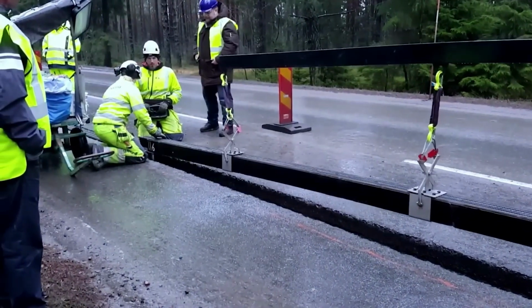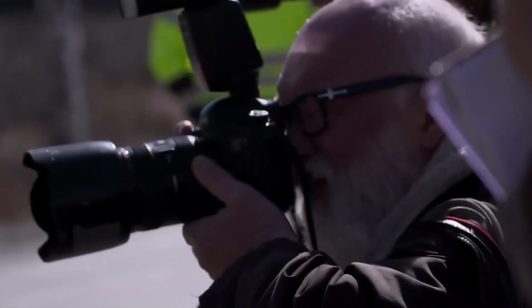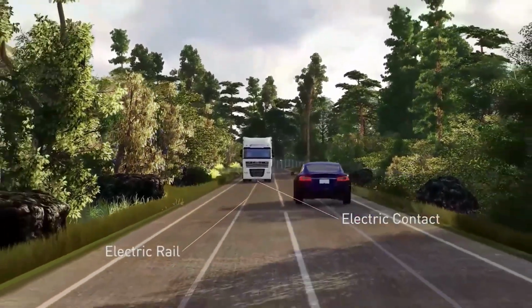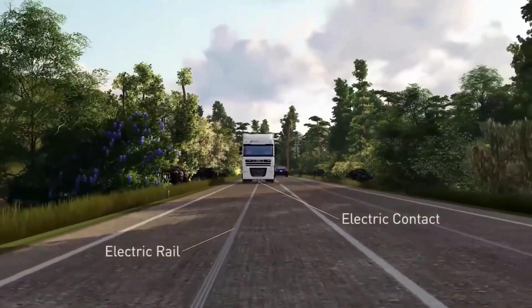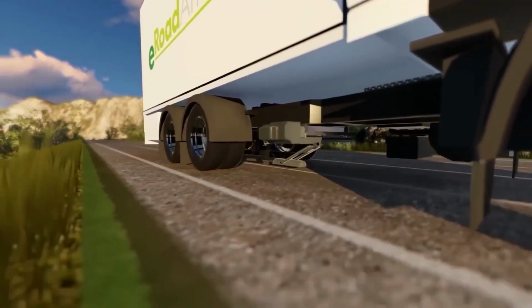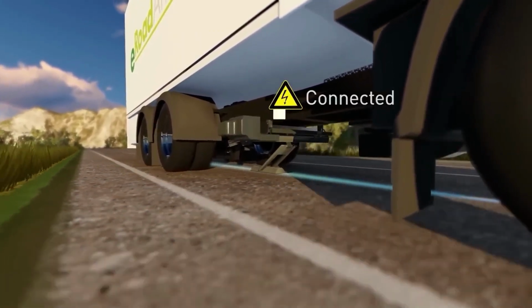The first 1.2-mile stretch opened in 2018 between Stockholm and Stockholm-Orlando Airport. It functions as follows. The lane was split into 164-foot portions with embedded contact rails. A current collector is fitted in the vehicle's undercarriage and electricity is automatically supplied.